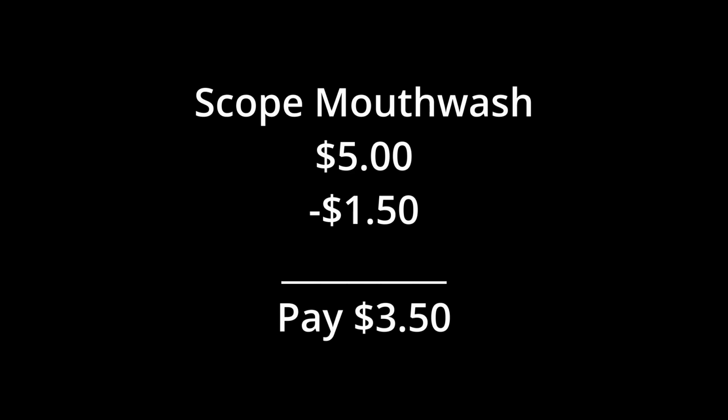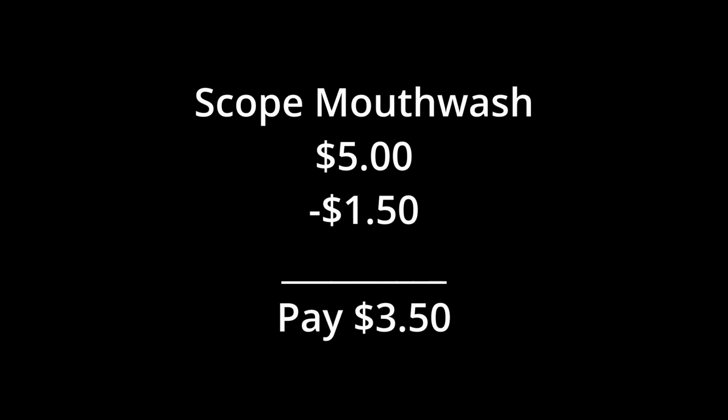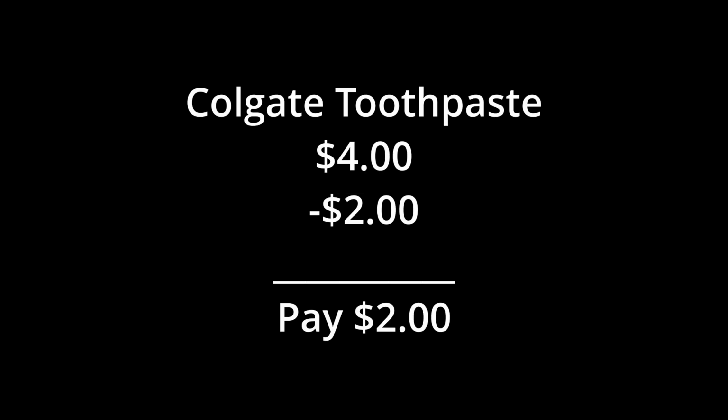Next, you want to pick up one of the Scope mouthwash for $5. We have a $1.50 coupon, making it $3.50. Next, you want to pick up one of the Colgate toothpastes for $4. We have a $2 off coupon, making it $2.